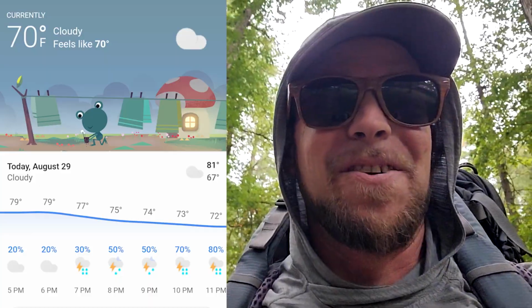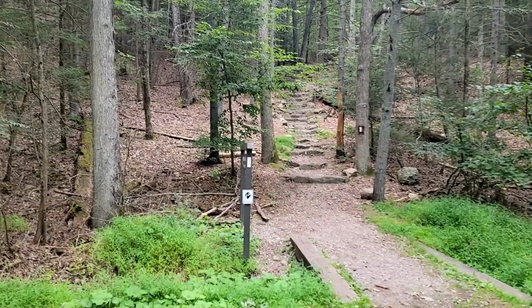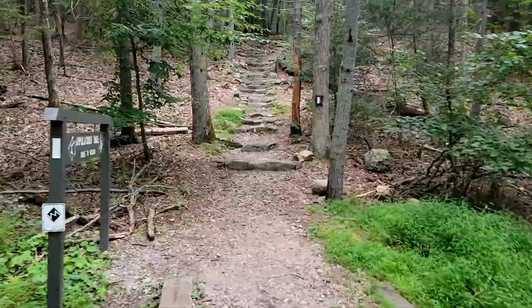There's a lot of rain forecasted tonight, and I'm glad we got a safe place to sleep. Maybe you haven't done much hiking on the Appalachian Trail, or maybe you've done none at all. But one thing this trail is known for is it does not beat around the bush. Look, it goes straight up this mountain. There's no switchbacks or anything.